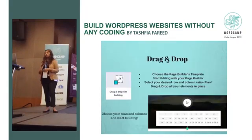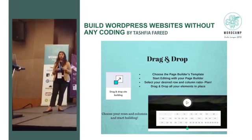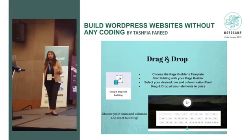Now one thing is important: whenever you're building your website using a page builder, use the page builder template. That way the appearance of your website is flawless, because when they're making a website using WordPress page builder or any page builder, using their template makes it look like how they imagine it to be.